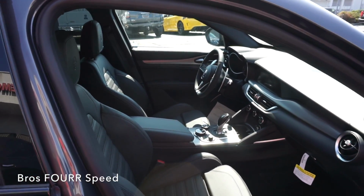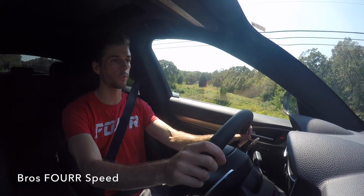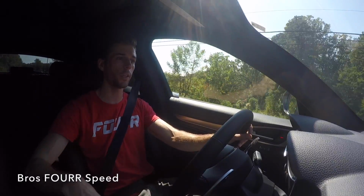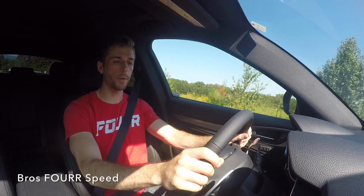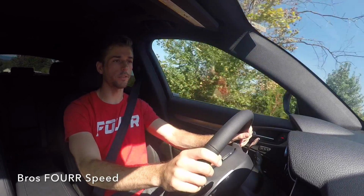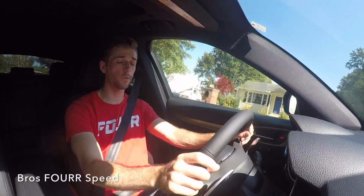The center dash is laid out nicely. I love the center screen. It's not touchscreen. You have all of your user-friendly dials located in the center. They're very easy to use and not have to look at while you're doing them. And even in the base model offered, you can get leather seats. So the interior options that you get in this vehicle is definitely very impressive for the price.